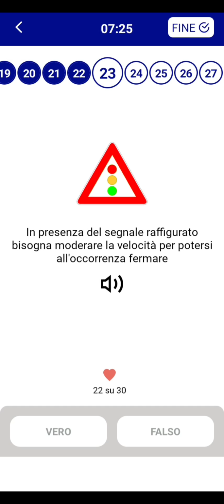So you need to moderate your velocity, so that in case you have a stop sign or a red light, you can stop. The answer is vero. In presenza del segnale raffigurato bisogna moderare la velocità per potersi all'occorrenza fermarsi.